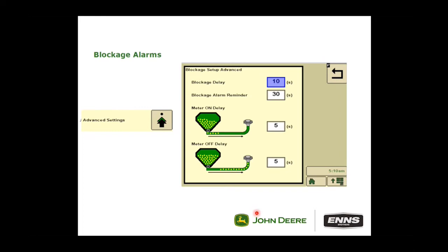The alarm reminder is that if you've silenced a red one, it'll stay passive for 30 seconds and warn you again that it's blocked. And then the two below it, the master on and off delay, that actually ties in with our section control. So we're generally going to set that to 5 or 6 seconds because we don't want those set immediately. As soon as we start seeding, it's looking for seed because it's going to take time for that seed to come from our roller and our meter housing all the way to the actual secondary where it's going past the sensors.